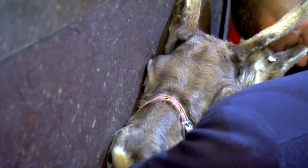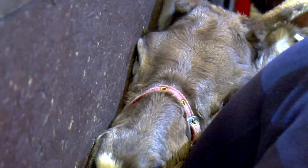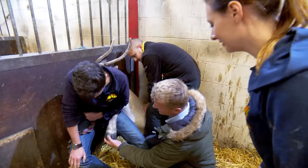So I'm at the front pinning Sven at the minute, and we've got Nick at the back. And at this point, all I'm concerned with is keeping the head down. Nick will keep his back end down and we should be safe. How you going there, Nick? Fine. I'm looking for any sort of movements. If the animal feels that you are relaxed in any way, shape or form, he'll take advantage of that and he'll jump up.